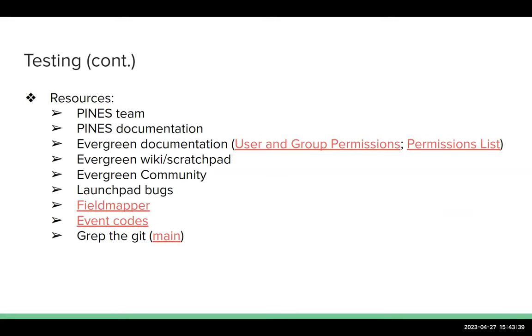Just resources I used: anything and everything, Pine's team documentation. With the Evergreen documentation, I just linked the ones that are related to permissions. So there is an overview of how permissions can be assigned, and then there is a permissions list, with the name and description.